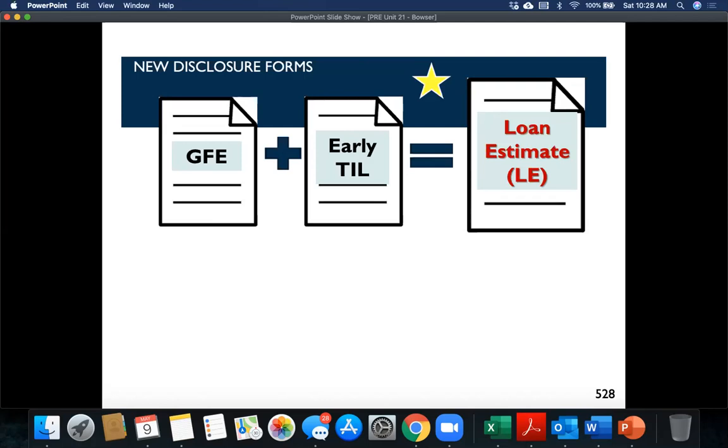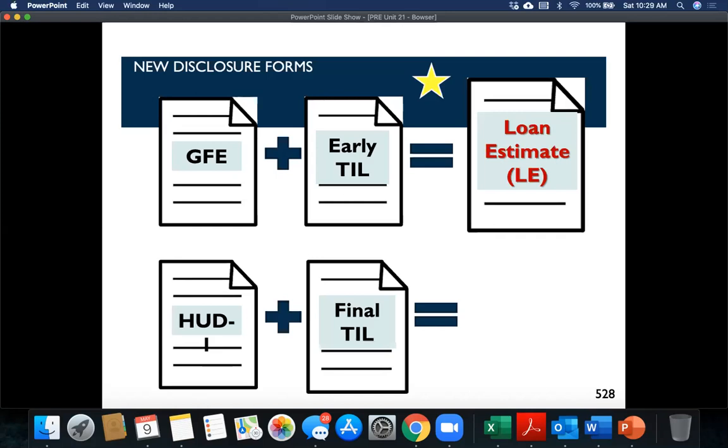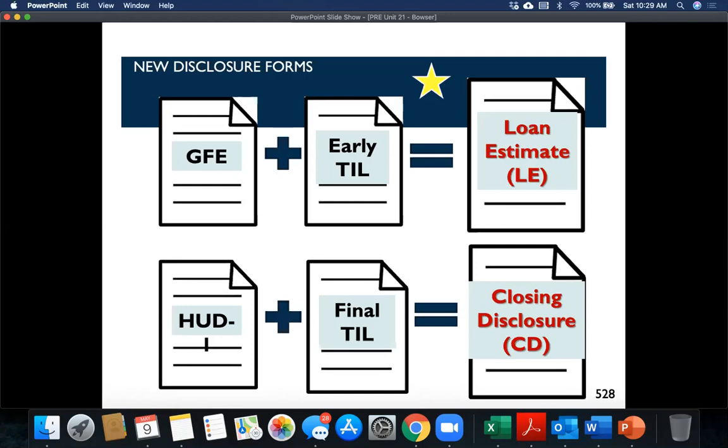This little diagram is on page 528. If you want to look at that in your book, you don't have it up in front of you with your notes, but there's some explanation for it. It's kind of the same thing we're going over, but you can follow that little picture in the book if you would like. So the good faith estimate and the early truth in lending are now one document, the loan estimate. Then, at the closing end of things, we have the HUD-1 and the final truth in lending, and they have been combined, and now we get the closing disclosure. So they really simplified things. Instead of 4 documents, now you get 2.